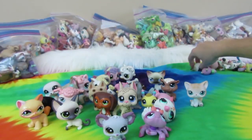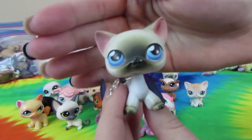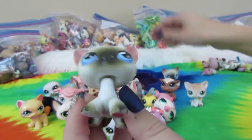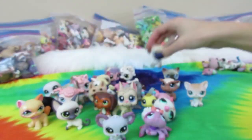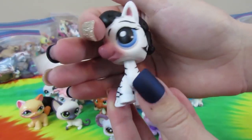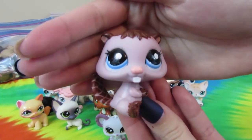Nice print on her, and then looks like I have maybe two of this girl. So here's another of her, and she's got a pink magnet. This one has a pink one too. So I guess I just have two of her, which is really awesome. And then I have a blue magnet zebra, which is a really cute one. And we have a beaver.